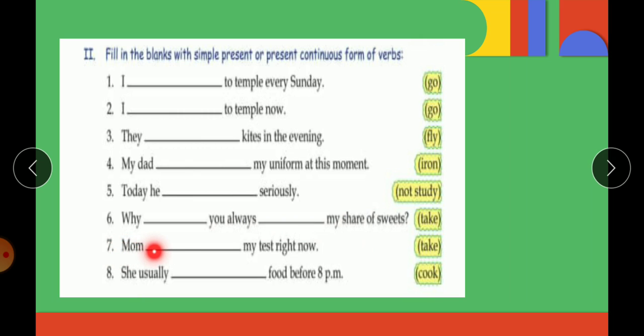Mom dash my test right now. Right now means अभी ले रही हैं. So present continuous form. Mom is taking my test right now. She usually means most of the time. So when we are describing the actions that are taking place often, usually we use simple present tense. So she usually cooks food before 8 p.m. Clear?